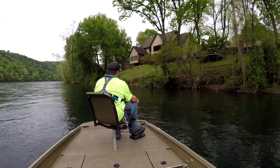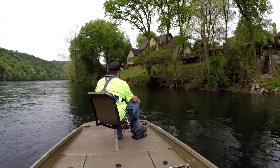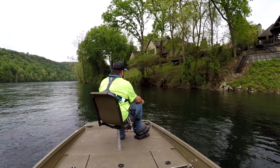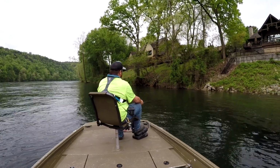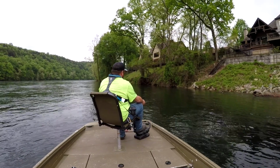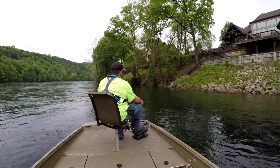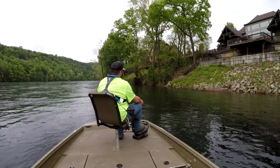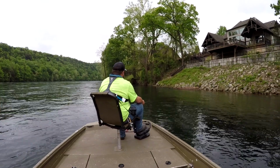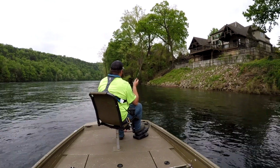And from what I understand, if you go up top and drag scuds up by the dam, that's what Jeremy's been doing, and they've been catching them all the way up there from the cable down as well. So this is not the only spot you can do this in. Anytime the water's running this fast, those bigger scuds are always gonna work well. There's another fish.